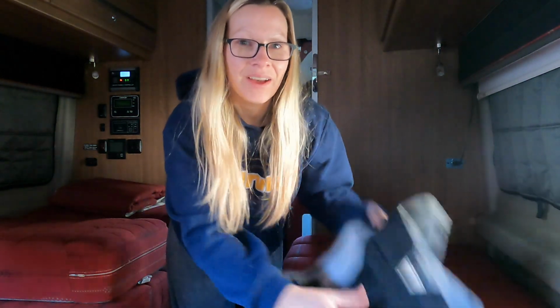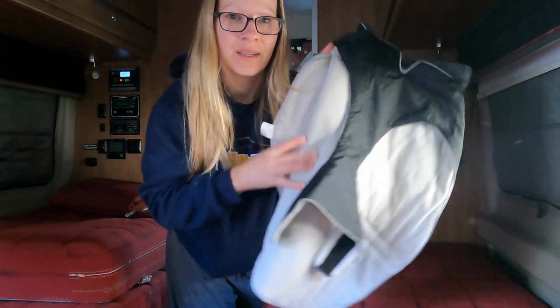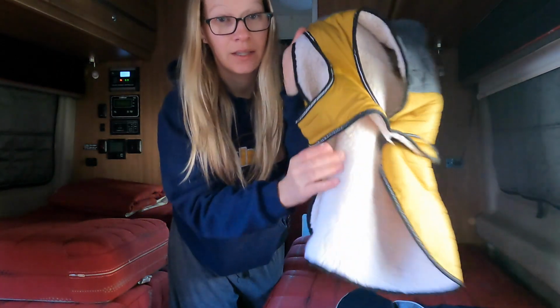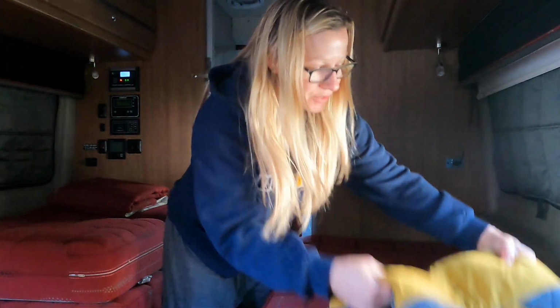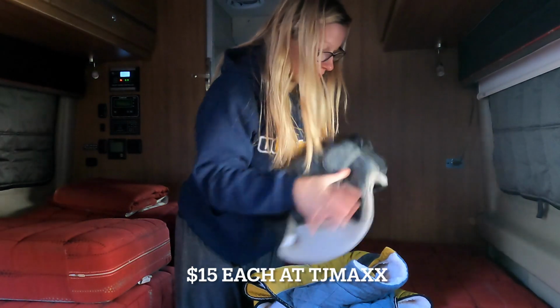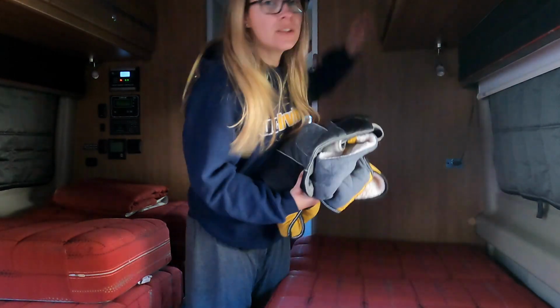We also got the puppies some nice winter jackets so they can stay warm in the snow too. Luna's usually fine because she has longer hair, but Maya, because she has short hair, she gets cold. So, got these nice fleecy jackets for them, and those go up in the dog-specific cabinet.